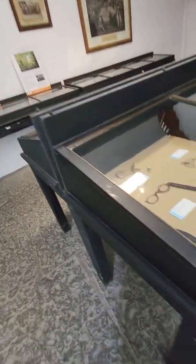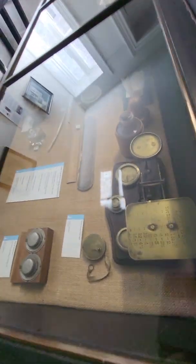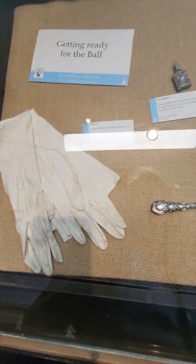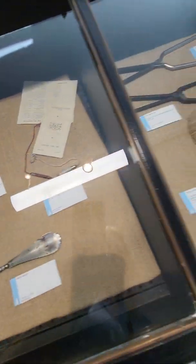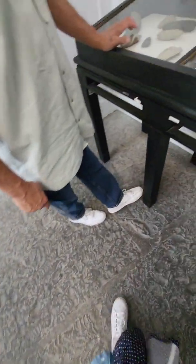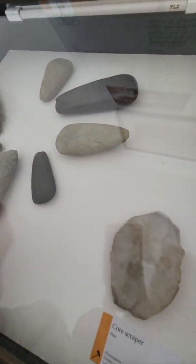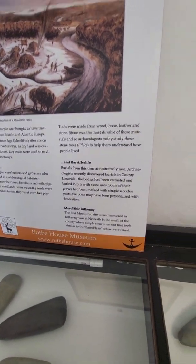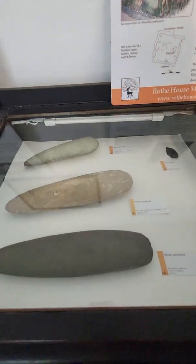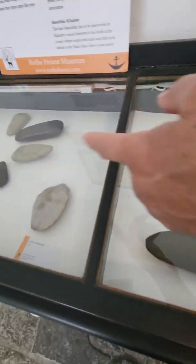I love windows. Look, these are the actual axes. A belt, some pipes, some writing utensils. So 8,000 years before Christ, supposedly traveled by boat from Britain and Europe. I'm trying to say these are anywhere from 8,000 to 4,000 years old. Before Christ. So that would put them at 10,000 years old. So basically cavemen.